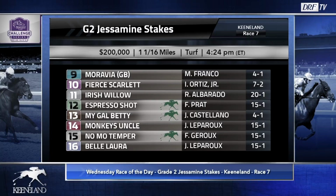The Pletcher barn heating up with the 2-year-olds, especially on the turf, and Paquette has the tactical speed to perhaps work out a good trip. And again, while her figs are a little bit light, these 2-year-olds can jump up from start to start.